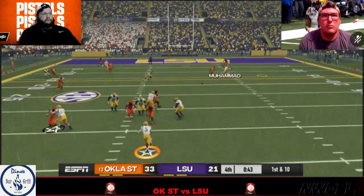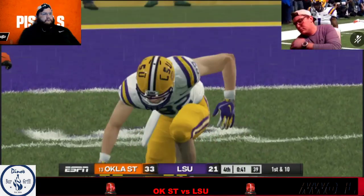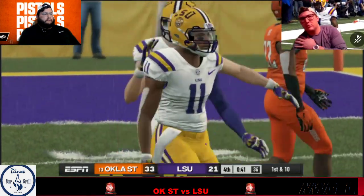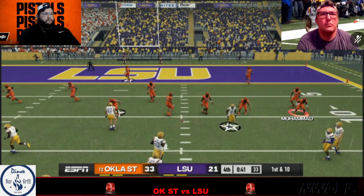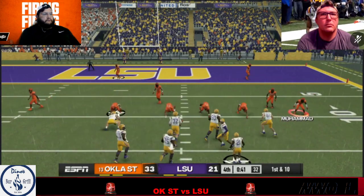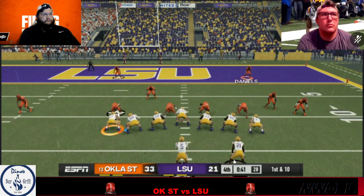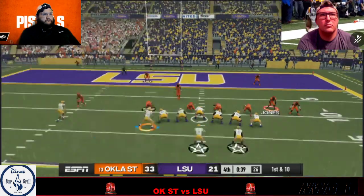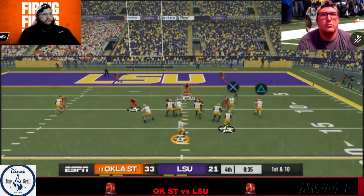From the left hash right here. Jaden Daniels is going to deliver quick. Looks like an out corner route right there. Nice pass to the tight end. Finds his target. Just about the 10-yard line right now. 41 seconds left to play. Going to go no huddle once again. Tight end goes in motion. Kills a little bit more time.